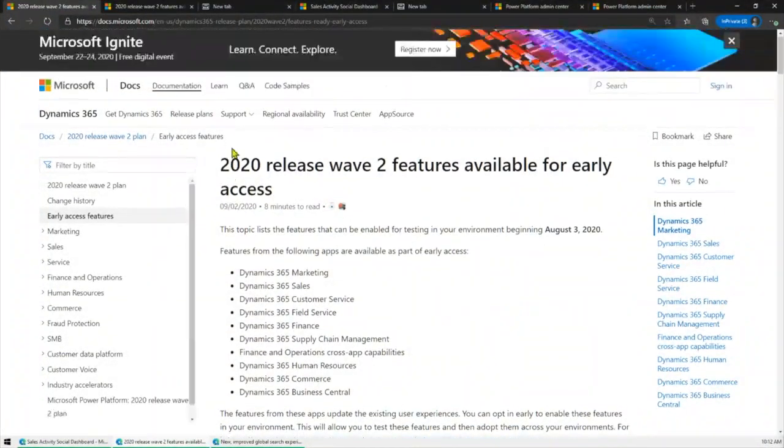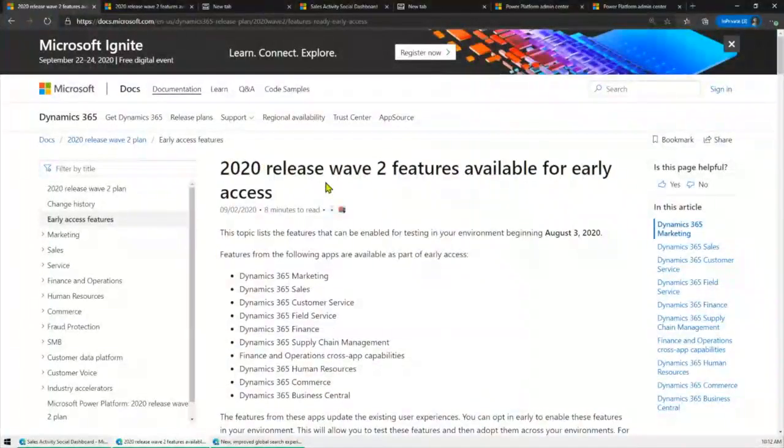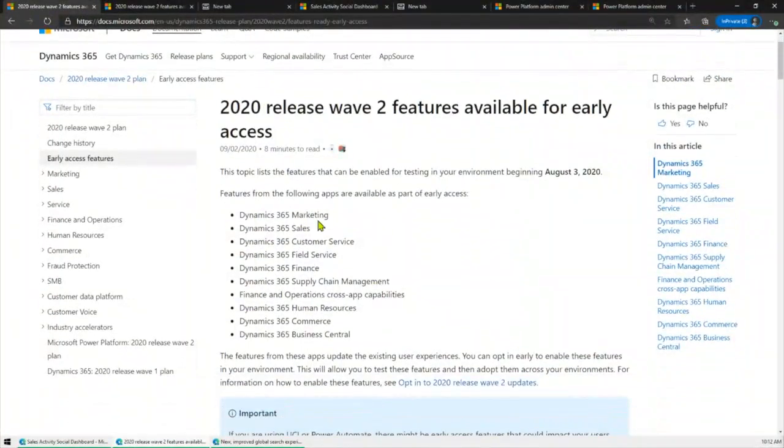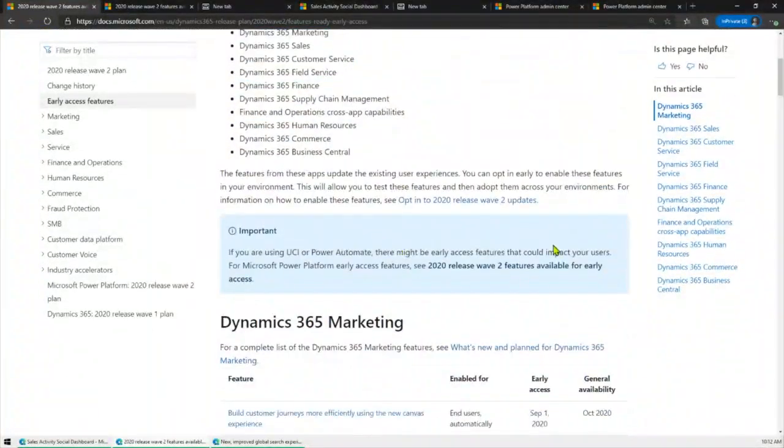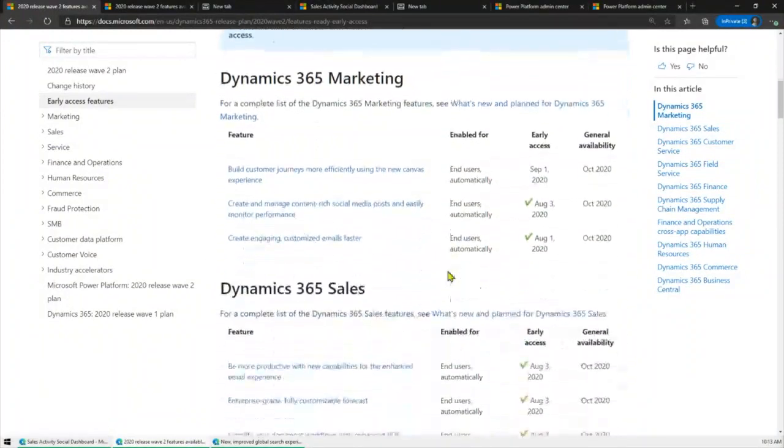In the Dynamics 365 early access features list, you see that this lists all of the Dynamics products. Now, the context for this presentation is our Dynamics 365 apps, and these are on the traditional CRM side for me. So we're really only going to be looking at these four blocks. Again, there's a callout here to make sure you remember that when you're using Unified Interface and Power Automate out of Power Platform, you want to take a look at that release plan as well, and we'll take a look at that in a minute.